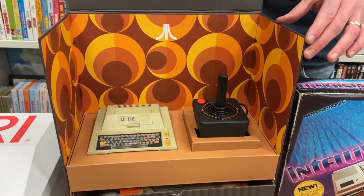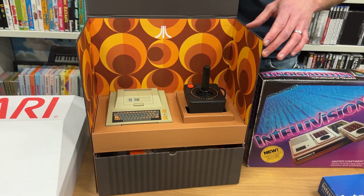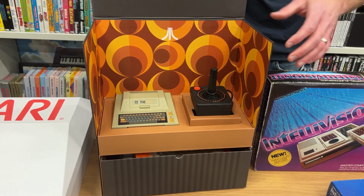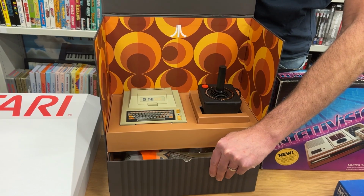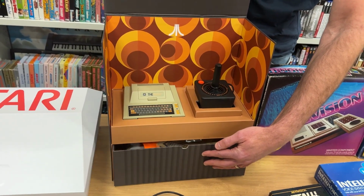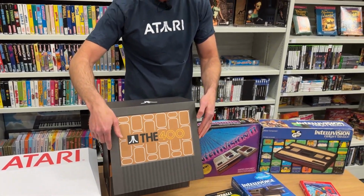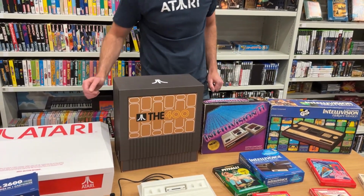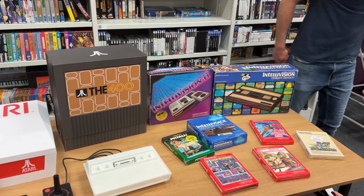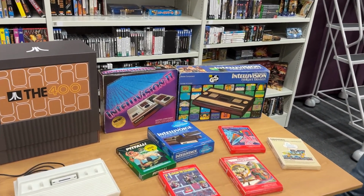It looks like an 8-bit cartridge on the outside, and when you open it up, it's like an apartment or a living room from the 70s. There's some coffee mugs and T-shirts and stuff like that here as well. Yeah, that's really cool. So very nice. But I think this also is like a promotional variant. And then we have some Intellivision also here represented.